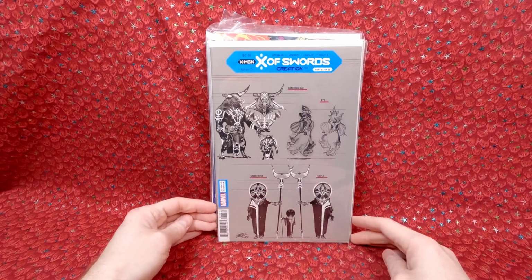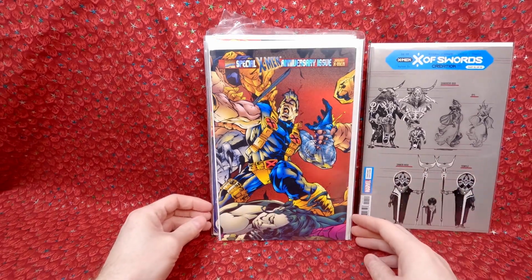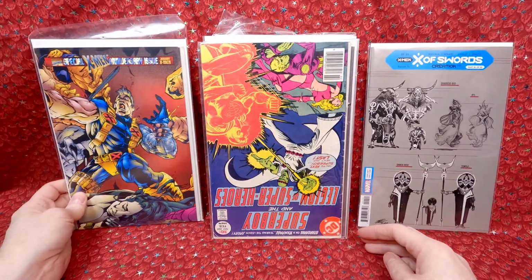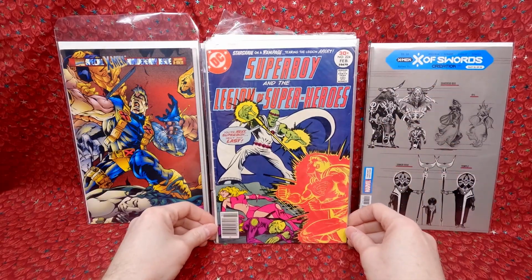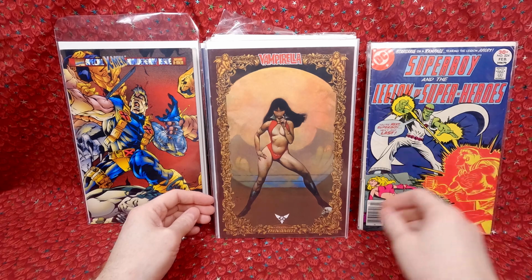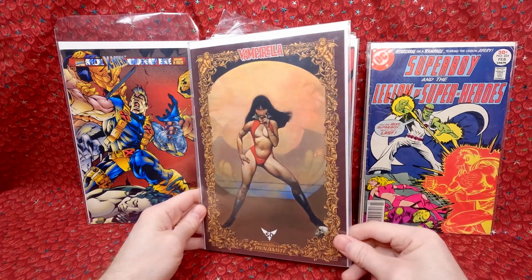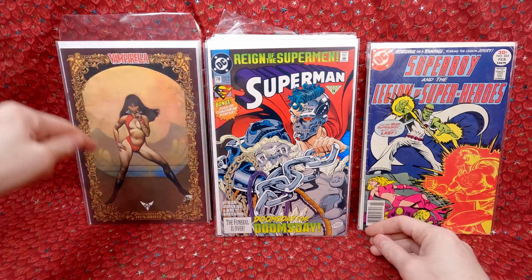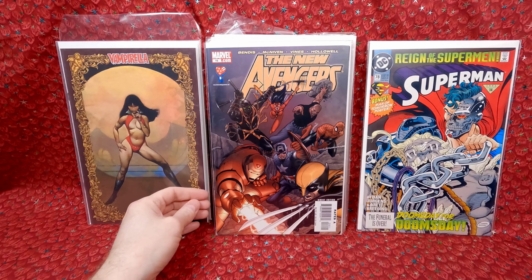X of Swords variant edition. Don't know the number, but that's really neat. X-Men Anniversary, not sure the number. This is cool. Superboy and the Legion of Superheroes number 244. Love the Bronze Age stuff. Vampirella number 50. It looks like a reprint of the original cover. That is really cool, but with a new frame. Superman 78, early Doomsday appearance.